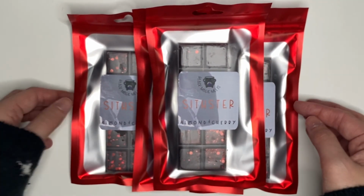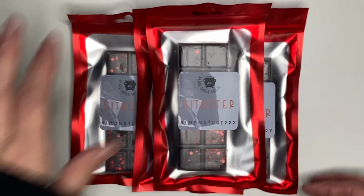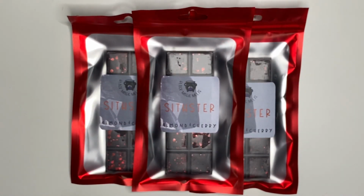It just stuck so well. We don't really like the same wax scents. So she's like, I want to make it black and red. Like, what's a scent we both like that we could do? And then we basically went back and forth and settled on cherry almond because cherries are red. So here is the Sithster blend. It's black wax with red glitter in a red bag and the scent cherry almond.